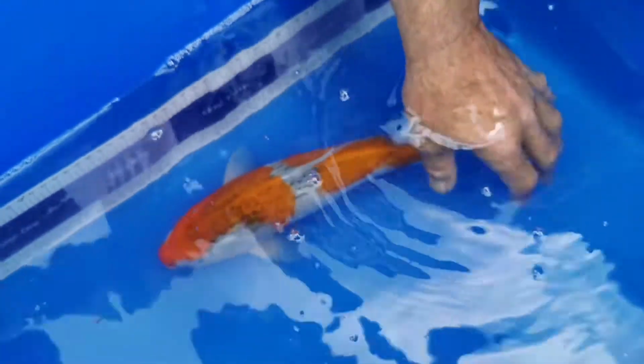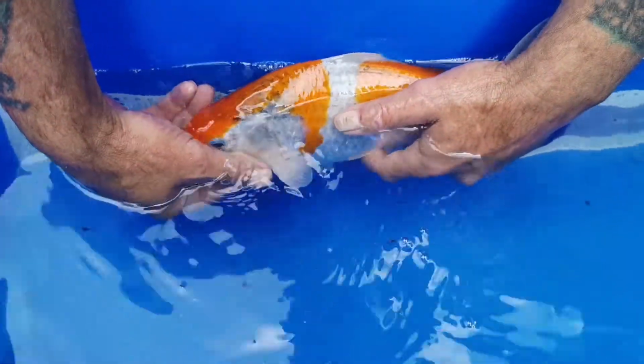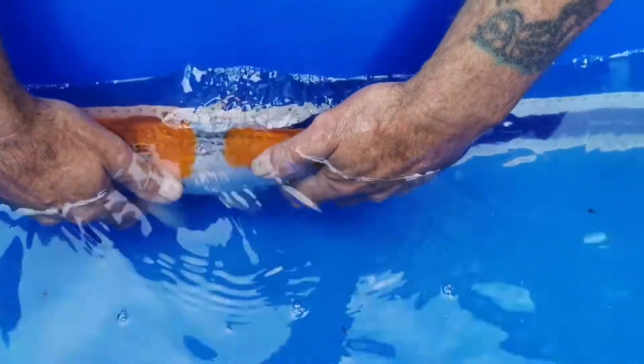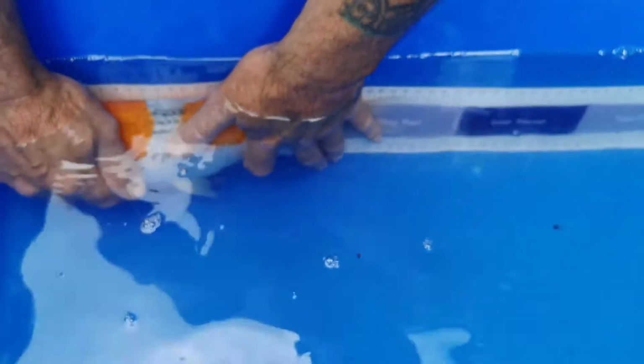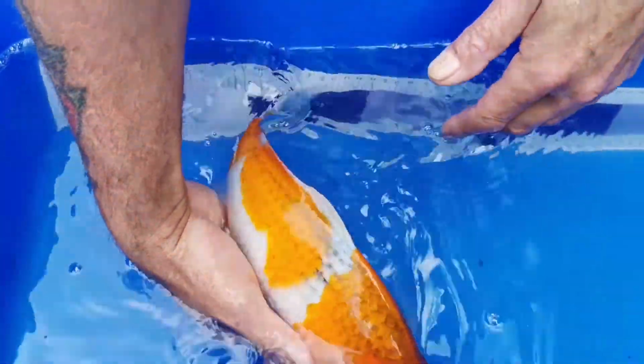Some like that, but I prefer the very light Asagi style robing. It's still got a hell of a lot to do. Gill plate seems nice and smooth. And we're looking at 31 centimetres. I have got progression videos of this one, so I will add that to the video once I put it together.